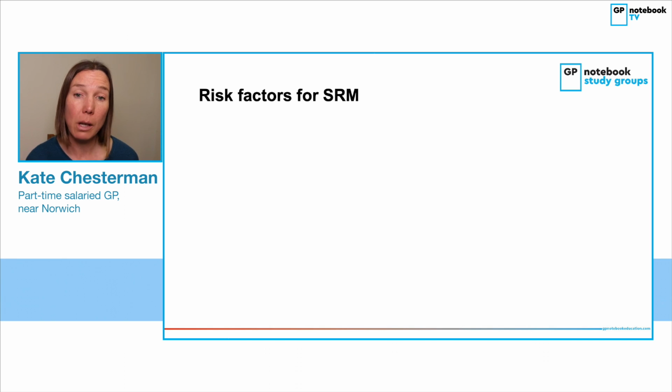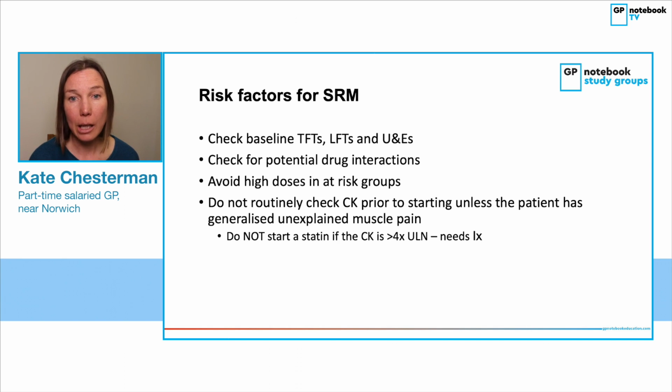So the suggestion from the guideline is that we should consider checking a baseline thyroid function, liver function, and renal function prior to starting statin therapy. We should check their history for any potential drug interactions, asking about over-the-counter remedies as well. And if we think a patient is at higher risk of developing SRM, then avoid high doses, particularly at initiation. If we can get a patient established on even a small dose of statin, we can always increase that later. And this is something we'll come back to in a few slides' time.